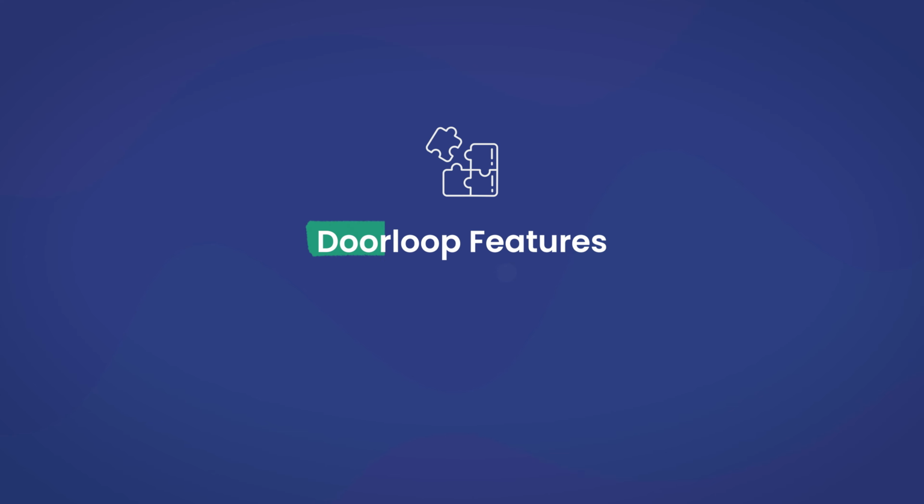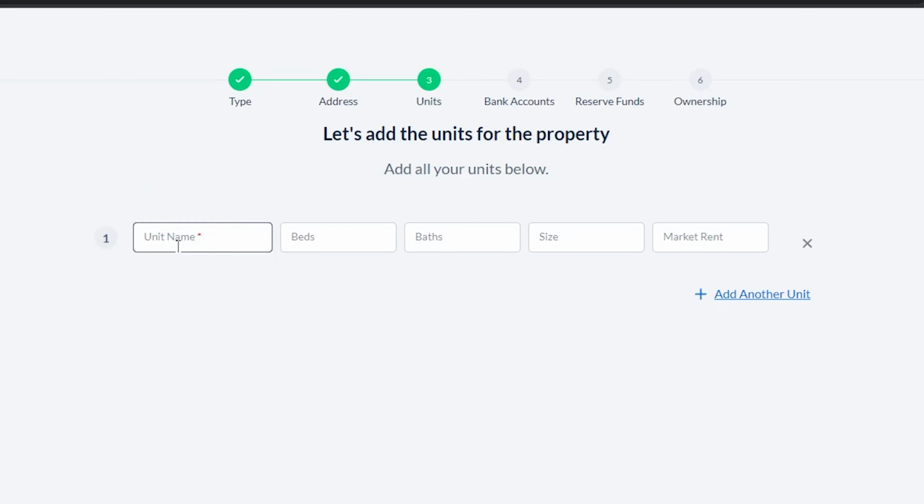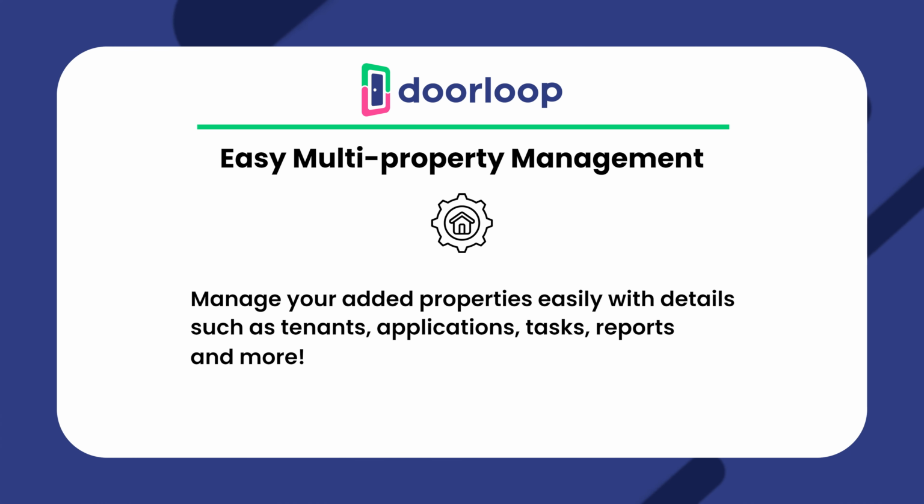Let's go over some of DoorLoop's features. Easy multi-property management. There's no problem if you have multiple properties. Simply add new ones with specific details such as the addresses, ownership, property type, and more to keep track of all your holdings. Manage your added properties easily with details such as tenants, applications, tasks, reports, and more.